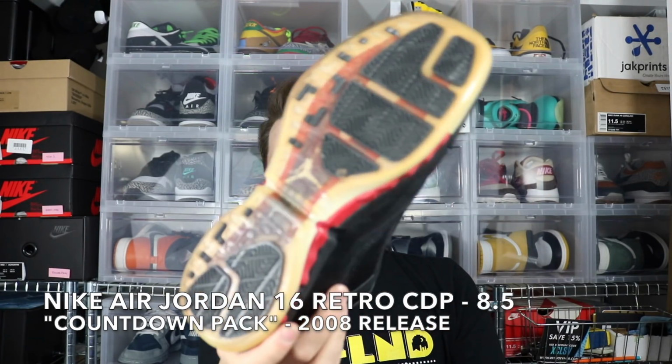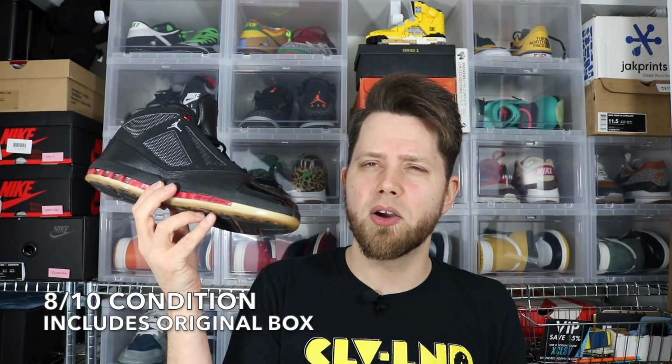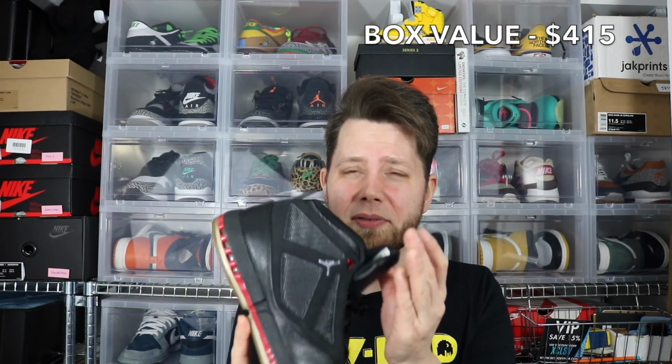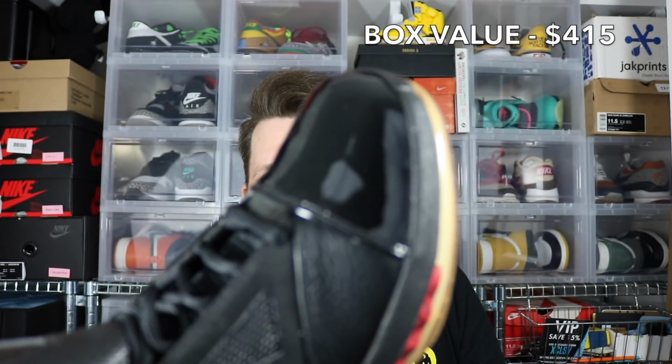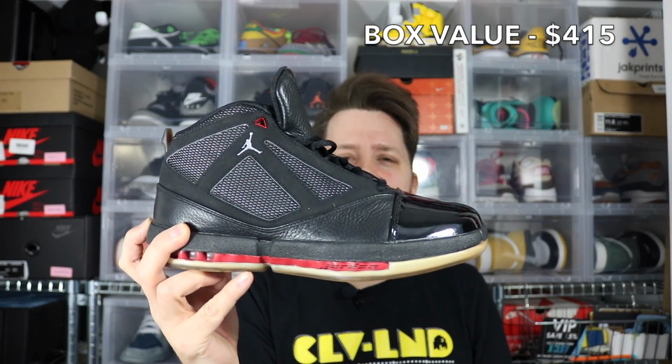Very lightly worn, discoloration on the bottom, which is gonna happen because these shoes came out in 2008, so about 11 years ago. Definitely still wearable. Yeah, these are in really good shape for being 11 years old. It does have the capes or whatever you call it. I mean, I really like this shoe. The pack itself is not really worth a whole bunch. Maybe like $150, $200 out of here. I don't really know, but size 8.5 is a good size, and for a patent leather toe box, there's barely any creasing on here, which is kind of cool. So size 8.5, Jordan 16 countdown pack, with the original half box.